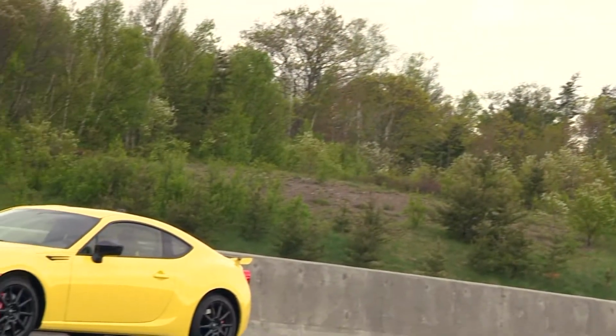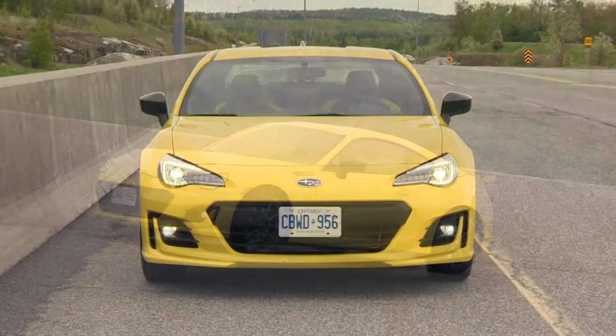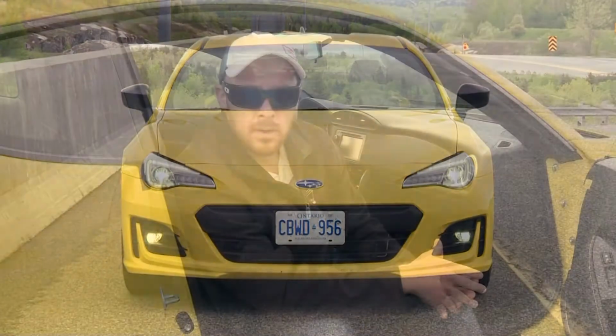Best of all, the price. You're looking at the top dog model and it's under 33 grand. A standard model gets you into a BRZ for under 28. For that money, there's one thing that really sets the BRZ apart from competitors.